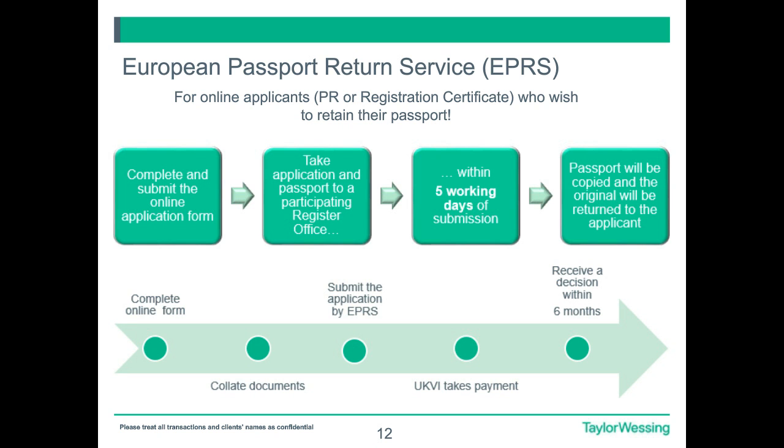It used to be that applicants had to file their passport if they didn't have an ID card. This is a great way to ensure that applicants have the flexibility to continue to travel. You'll see there an overview of the timeline. It's an online form. You get the documents together. You go to your appointment. The government takes the fee, and then there's a decision within 6 months. And as I say, if you're able to keep your passport, that processing time isn't so important because they're free to travel.